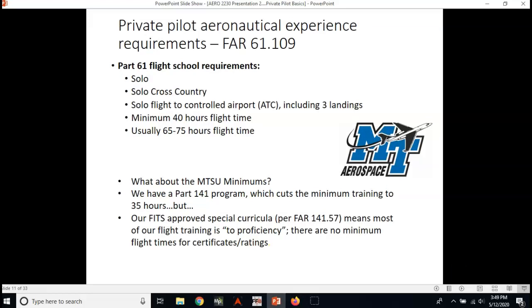Private pilot aeronautical experience requirements include, for Part 61, solo requirements, a solo cross-country, solo flight to a controlled airport, including 3 landings, a minimum of 40 hours of flight time, and usually a pilot has between 65 and 75 hours of flight time before they qualify for the check ride.